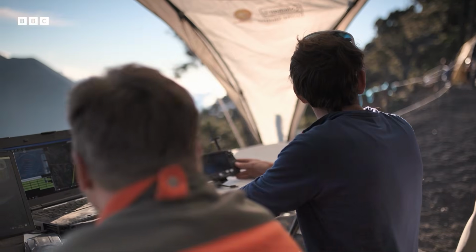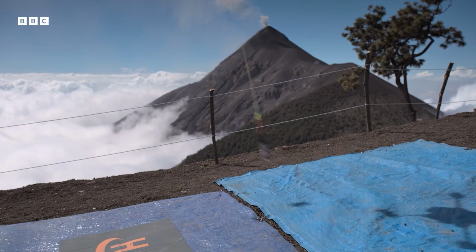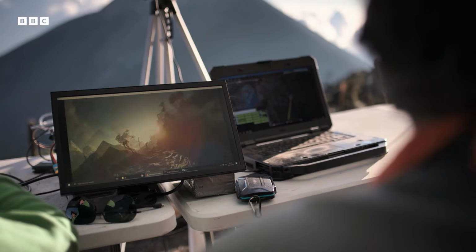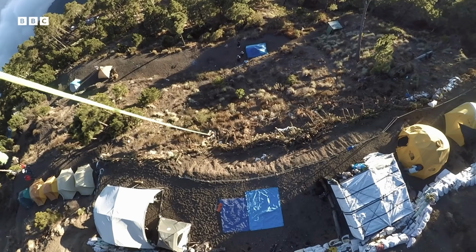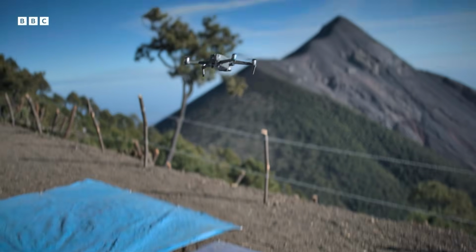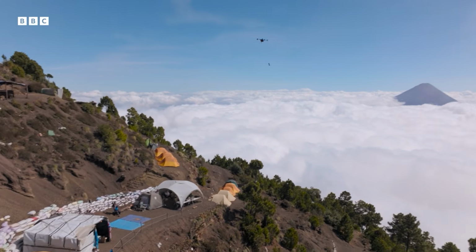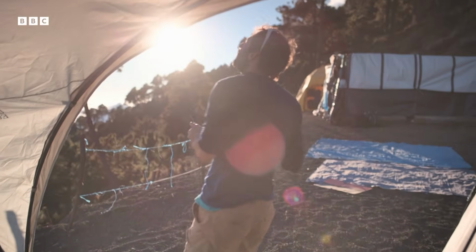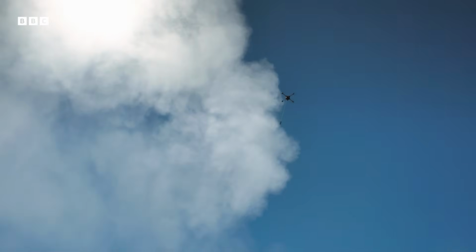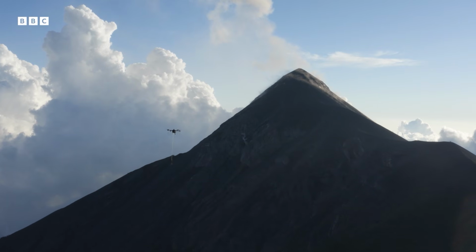Should we go? Yeah, I think we just go. Okay, sounds good. Taking off. Duncan's crater cam is in the air. It's accompanied by 2 other drones to help him guide it into position. He wants to place the camera in exactly the right spot on the edge of the crater, so it's pointing down into it. And then get the drone away before it's destroyed by an eruption.